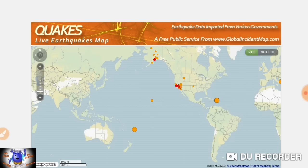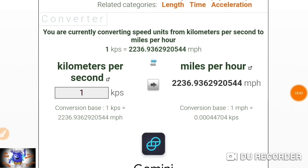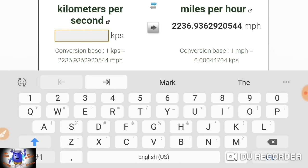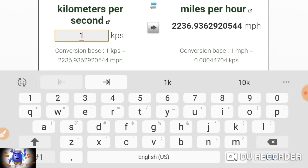So what I'm going to do is I'm going to pause and take you to a converter. All right, guys, this is a simple converter. It really is. You can get on Google, get any of them that you want. You can just enter your number in and tell it what you want it to convert it to, and it'll give you a number. It's really simple. They're free, so don't worry about that. But what I was just showing you, they registered that in kilometers per second.